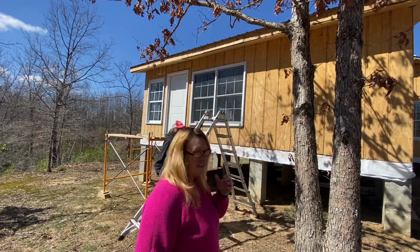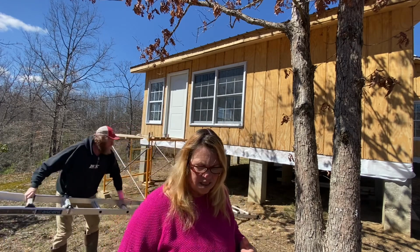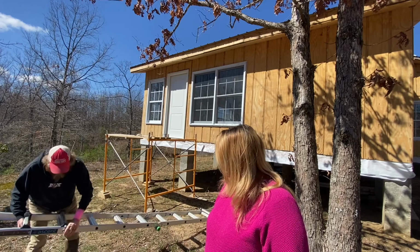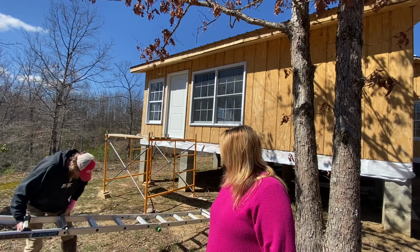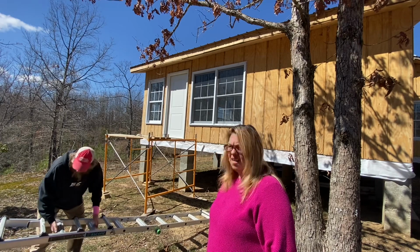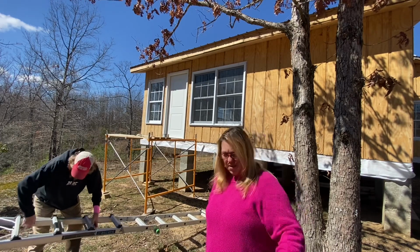Dave's gonna work on taping up some windows, and I'm gonna probably go in and work on mudding some more. I need Dave to open me a bucket. So, I'll put you on time lapse.